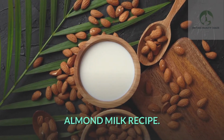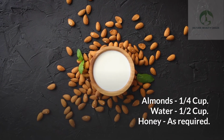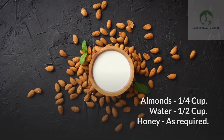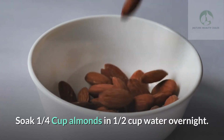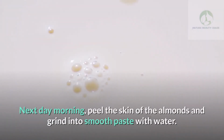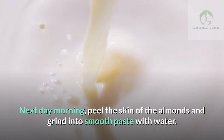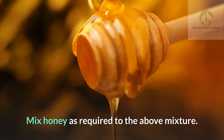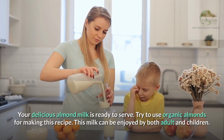Almond milk recipe. Almonds, 1/4 cup. Water, 1/2 cup. Honey, as required. Soak 1/4 cup almonds in 1/2 cup water overnight. Next day morning, peel the skin of the almonds and grind into a smooth paste with water. Mix honey as required into the above mixture. Your delicious almond milk is ready to serve.